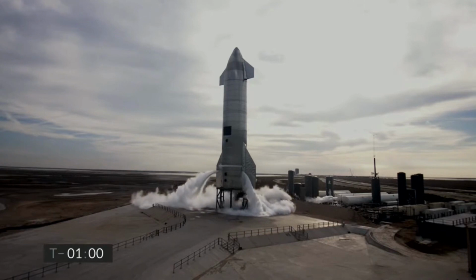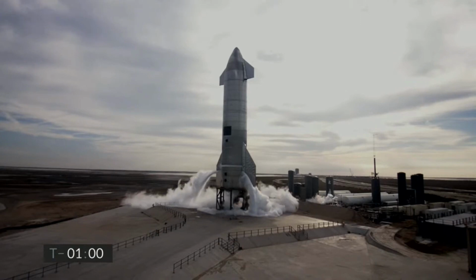T-minus 1 minute and counting. Starship 10 continues to look good, ready for its test flight.